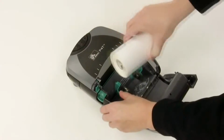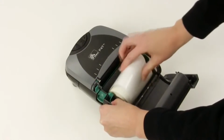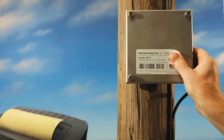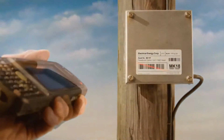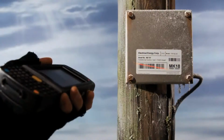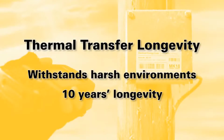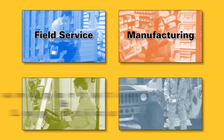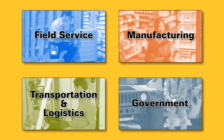Loaded with Zebra's durable thermal transfer supplies, the P4T printer family produces long-life labels or other documents that will withstand extreme environments and offer archival longevity up to 10 years. Plus, print where and when you need to. This rugged, water-resistant mobile printer brings new efficiencies to new places.